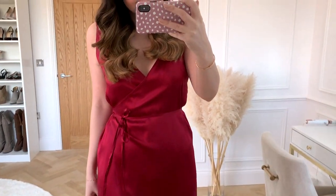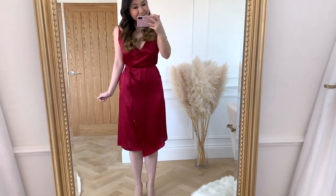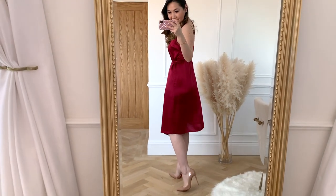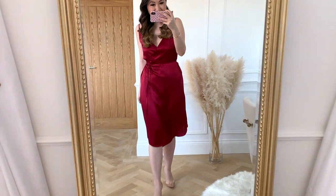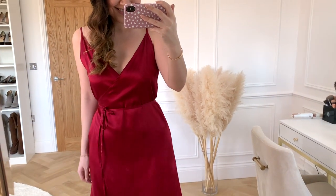It is so, so beautiful. It is a wrap dress. It fits amazingly. There's a fair bit of adjustment as well because the straps are adjustable, so you can get a really nice fit, which I really like. The material is incredible. It is so soft. It just kind of glides over your body. It just feels like the most luxurious dress ever. It is so, so lovely.